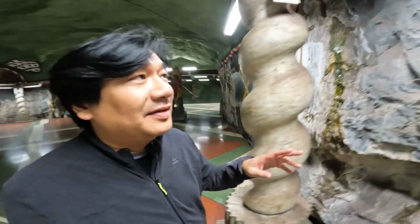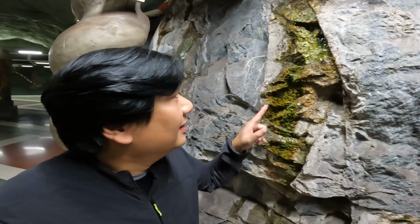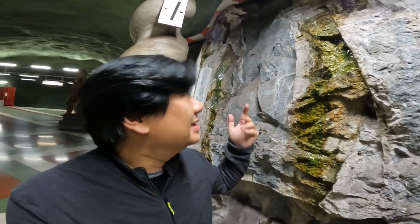So this city really has a lot of soul and life, and look at this. They even have like natural cave structures here. I think it's just a leak, but yeah. Oh, but they have actual moss growing on the walls of the subway. That's pretty funky as well.